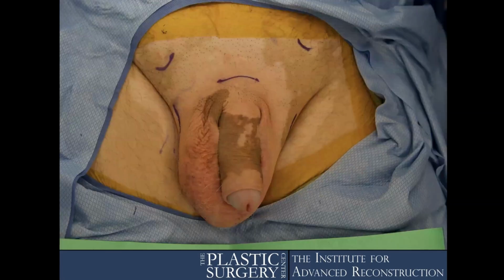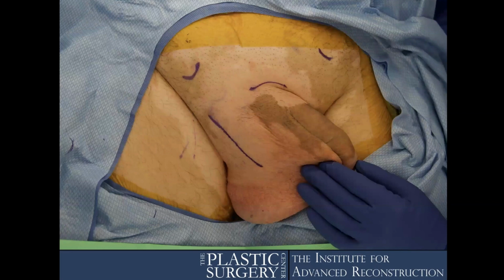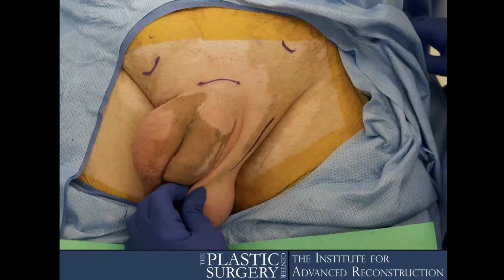So you see here the 2 little curved markings to the upper left and upper right, those are marking the inguinal canal. And then the other marks, the one at the top of the penis, that's one of the incisions. And on each side of the penis, there is another incision. So it's 3 incisions that I make, and this gives me access to the complete area.